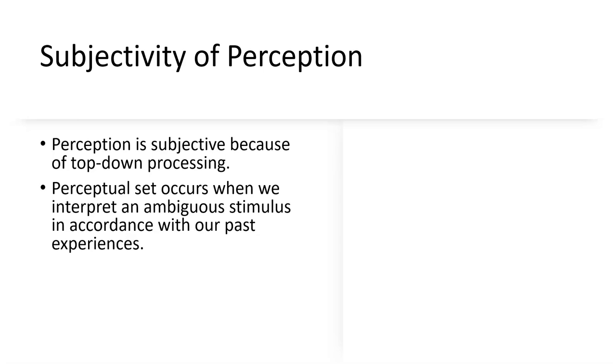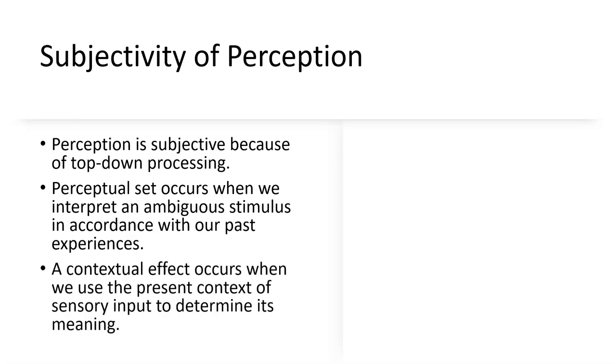One example of how this can be problematic for us is when we experience something called perceptual set. And this is where you have an ambiguous stimulus and you're trying to make sense of it, and your previous experiences are kind of nudging you, if not outright pushing you, to perceive what you're seeing in a particular way. Another kind of effect is something called a context effect or a contextual effect, where the present surroundings of the thing that you're trying to make sense of is nudging you again in the direction of a particular interpretation.